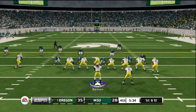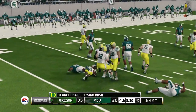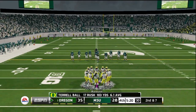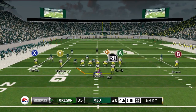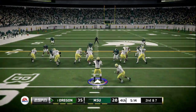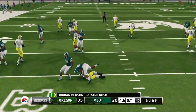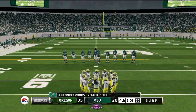Oregon is up 7. He makes it to the 32-yard line. It's 2nd and 7. Ball on their own 32. And they get him in the backfield for a loss.